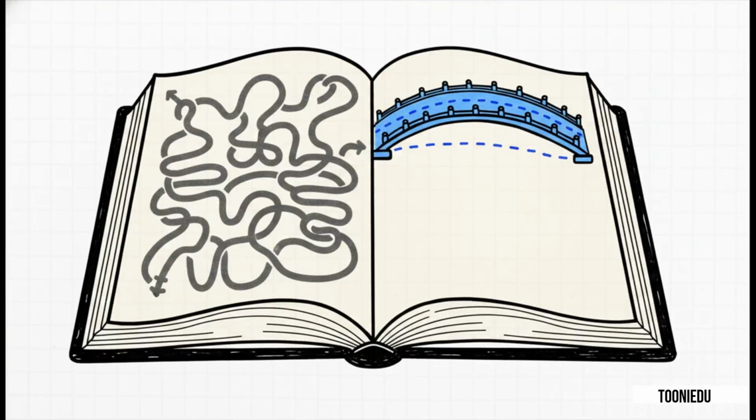So how do you remember this one? Well, think about it. Abridge. What does a bridge do? It creates a shortcut over a valley or a river, right? It shortens your journey. So to abridge a book is to create a shortcut through the story.